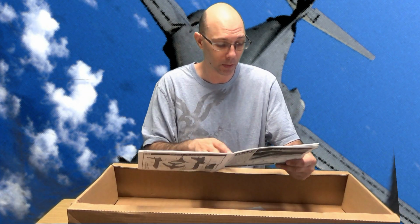Looks like these wheels will actually spin. So just be careful when you do that. That'll be a neat little thing. Maybe put a little bit of oil in there and you can roll the plane back and forth.